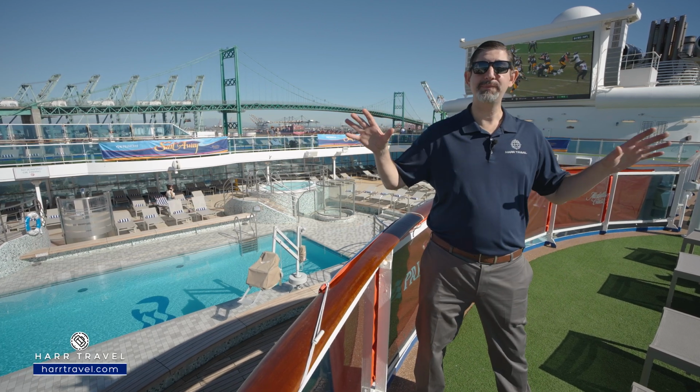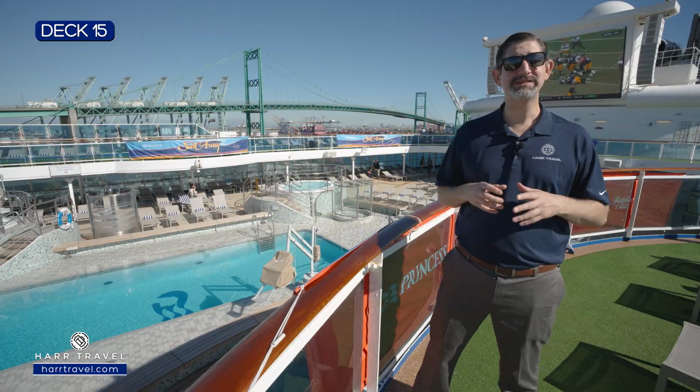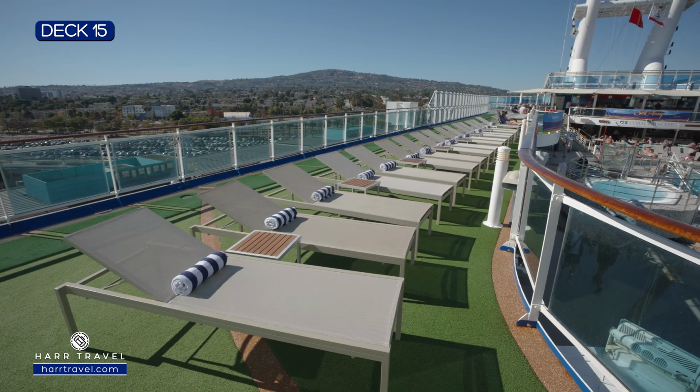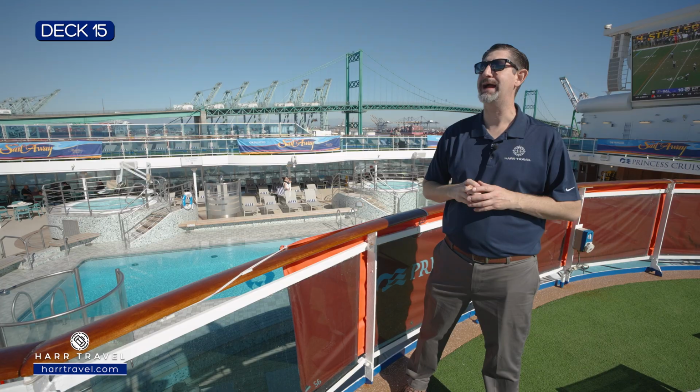Now we started off right up here above the pool deck. There's quite a bit of sun deck space here on the Coral Princess. It's wrapped all the way around on both sides here. There's more sun deck space as you head forward, and even some more in the back as well.